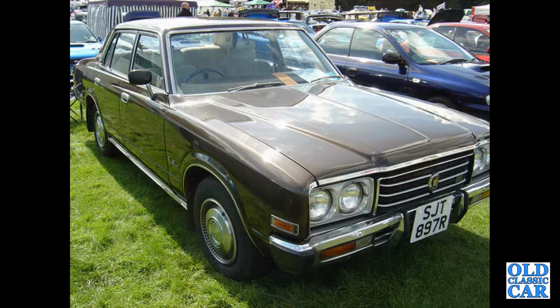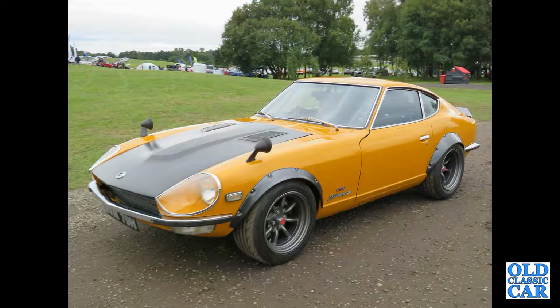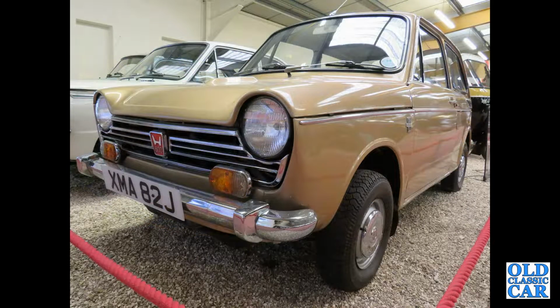It's a Toyota Crown Super Saloon. A neighbour of ours bought one of these new, a green example. There's a much modified 240Z, or a Fairlady Z as it's badged up. This was at the Haynes Motor Museum, Honda N600.